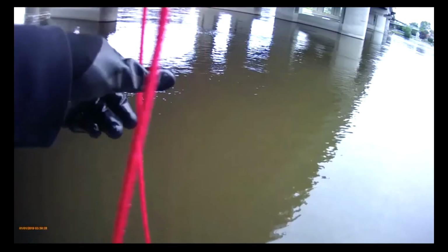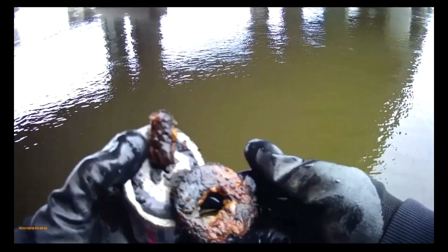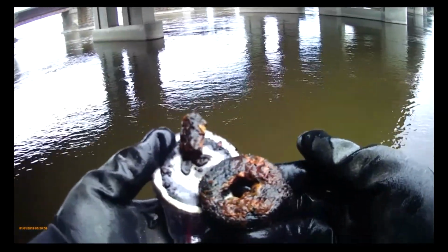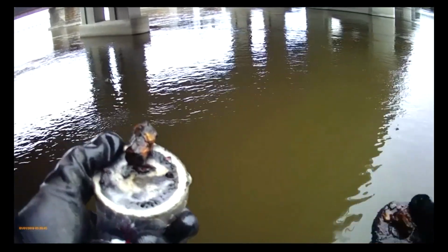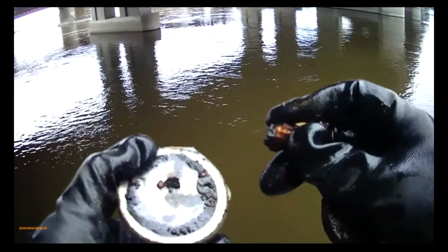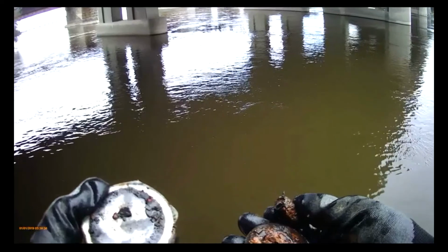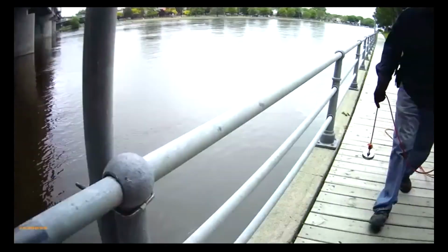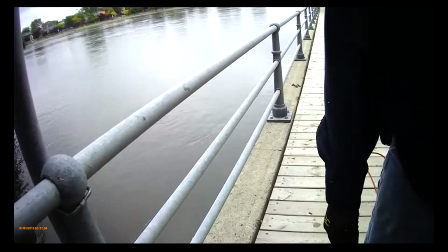Oh, guys, we got something. It is... I thought maybe it was a magnet, but it's not. Not sure what it is, just a circle. Could be a huge washer. Look, I got something. A nut and bolt, or nut and washer? I don't know, is that what it is? Yeah, it looks like a washer.